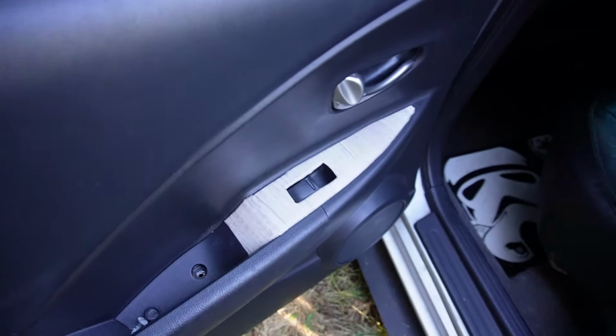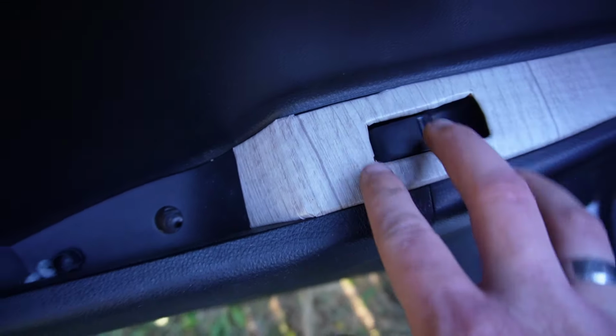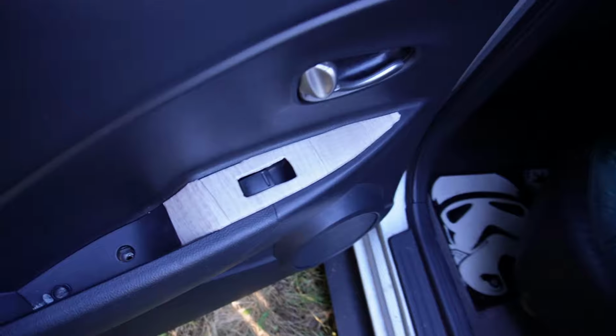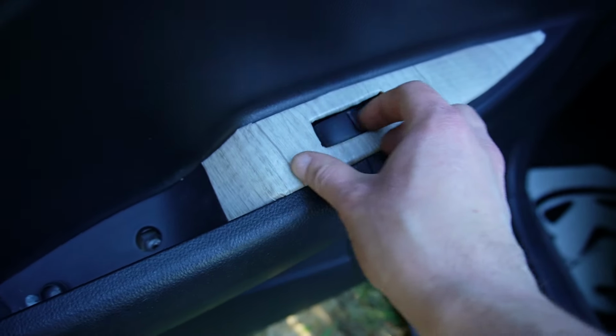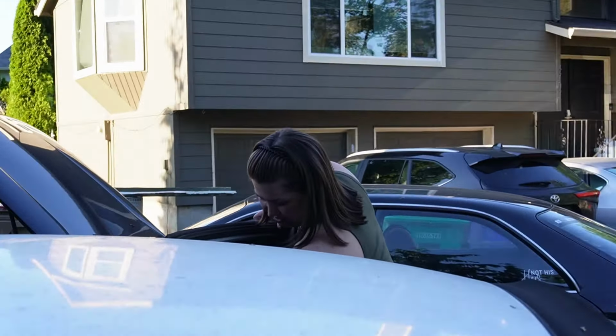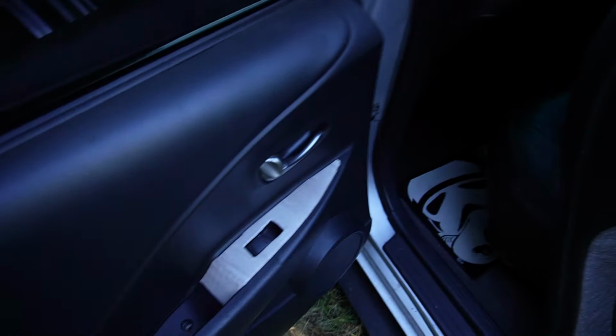It's really bad. Didn't you even take the trim off to do it? Yeah, I did. No, I took everything out. Well, it's like paper wrap. It's not meant for this. It's supposed to be on a flat surface. It's contact paper, essentially. Thank you. I couldn't think of the word. That's what it is. So yeah, it's real bad.